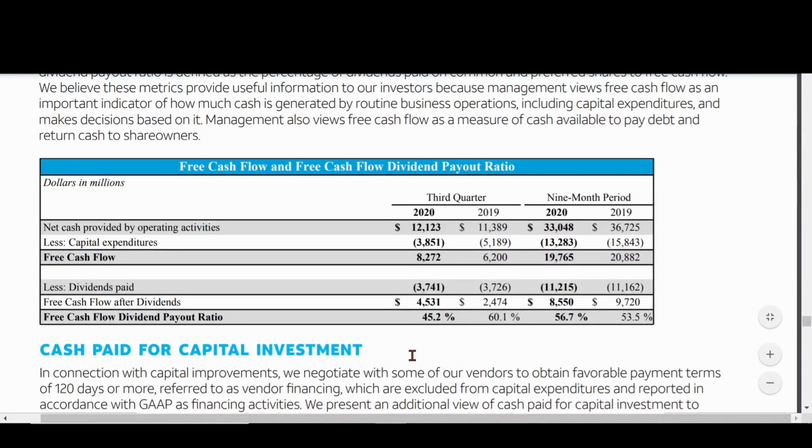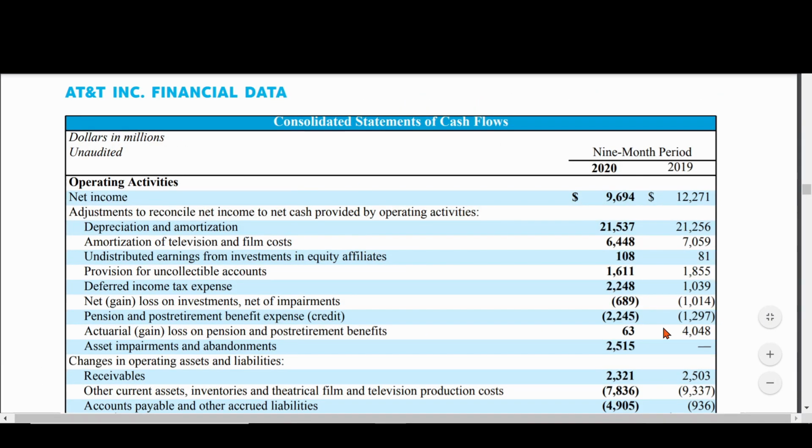The last two things we'll do is look at the cash flow statement and the balance sheet. So this is the cash flow statement. It gives you a 9 month period. Probably not the most ideal thing. We probably want to break it down into the quarterly basis, but we'll just work with what we have. So previously, in 2019 on a 9 month ending, we had $12.2 billion in net income. And in 2020, we had $9.6 billion.